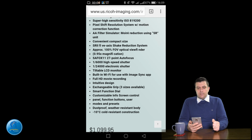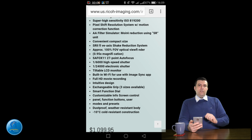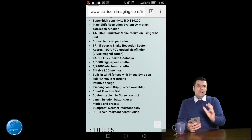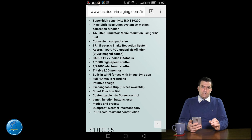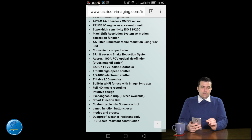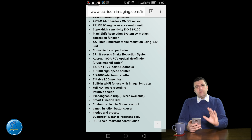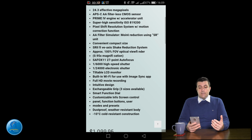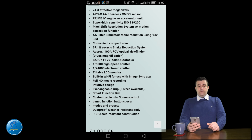Pixel shift resolution system with motion correction function. Now this is again very good, because pixel shift resolution is something like Olympus's high resolution photo mode, and it is excellent in the Pentax cameras. Again, in the K3 Mark II they had a small problem: if you had some movement in the picture, it wasn't really nice. Now they say that they corrected it. That's why it says with motion correction function.